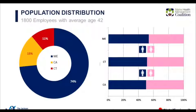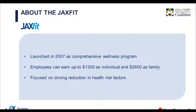And this slide indicates our population distribution. So we're about 1,800 employees and growing. The average age is 42, but we've got very disparate, again, demographics when you look across the spectrum of our employee base. 74% of our folks are in Maine, and they fall just slightly above that average of about 43 for average age. For the other two groups, we are in California, quite a ways below that, so much younger demographic there, and then in Connecticut, a little bit above that, so below and above the average depending on location. And we're about evenly split, male and female.